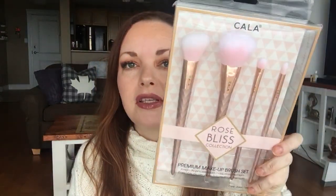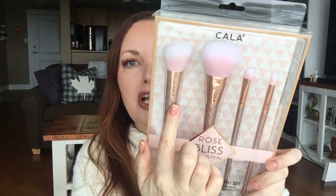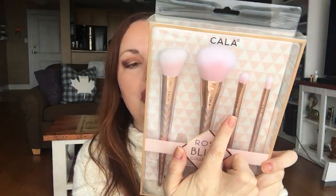I love the looks of them, and I have hooded eyes, so smaller face brushes or eye brushes are always good. This is from the Kala Rose Bliss Collection Premium Makeup Brush Set, and this is what these look like. We've got a powder brush, angled brush, blush brush, an eyeshadow brush, and an eye smudging brush. This was $9.99. The smudger is perfect to get into the groove. Like I said, I have hooded eyes, so I have very little real estate on my eyes, as I like to say. It's true. So I really wanted to give that a try, and they feel very, very good. And of course, I'm going to be washing them again before I actually use them.